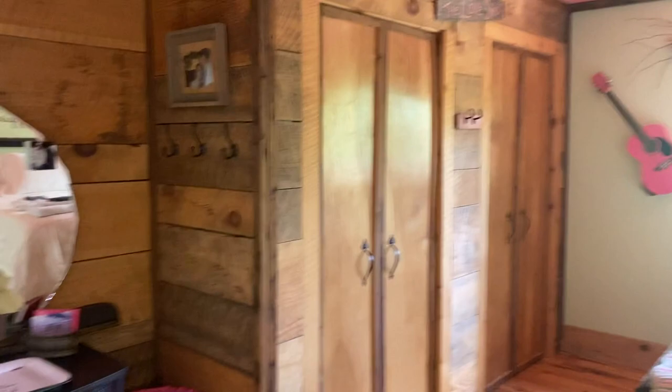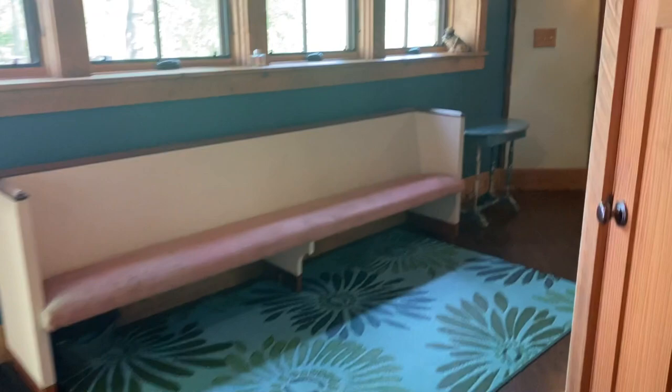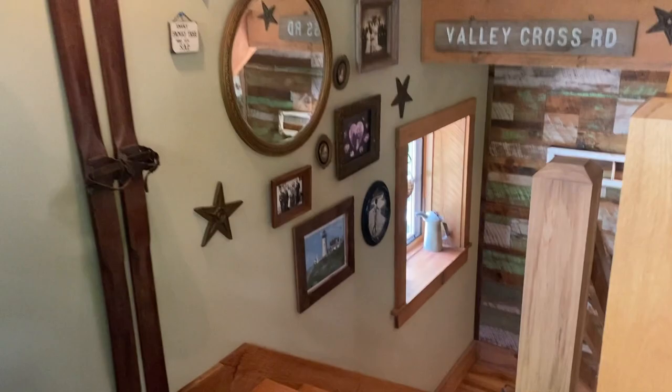Everything you need in there. Little dressing table over here. Tons of closet space. This is a king size memory foam bed. As you can see, we leave all the towels and guest linens ready to go. You'll find our house spotless, which is one of the things you'll see in our reviews that everyone says.